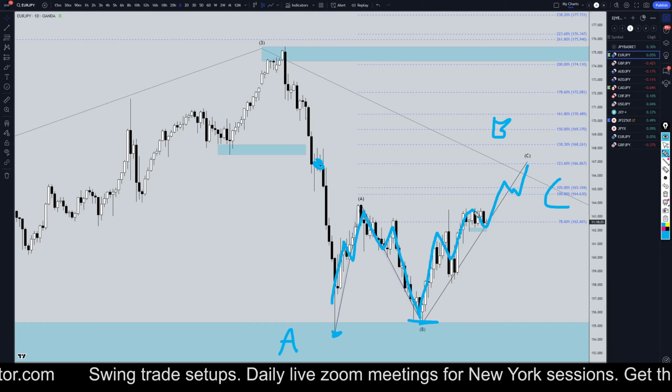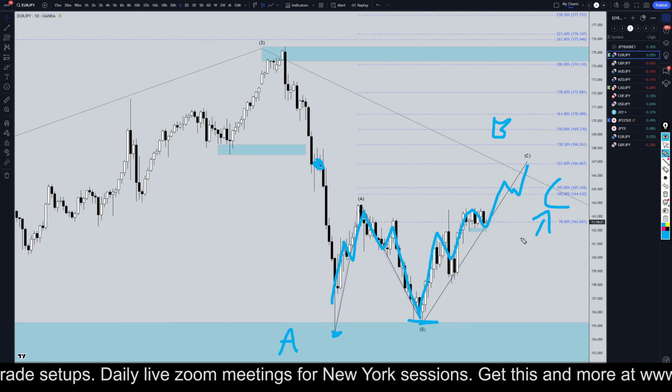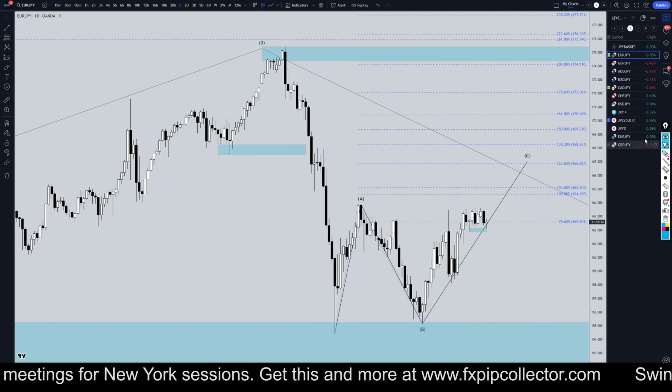Now, if this is really just a regular flat, then the 105 100% Fibonacci extension is definitely my target. If it's an expanding flat, then it might go up to one of these higher targets. Either way, still looking for longs on shorter time frames.